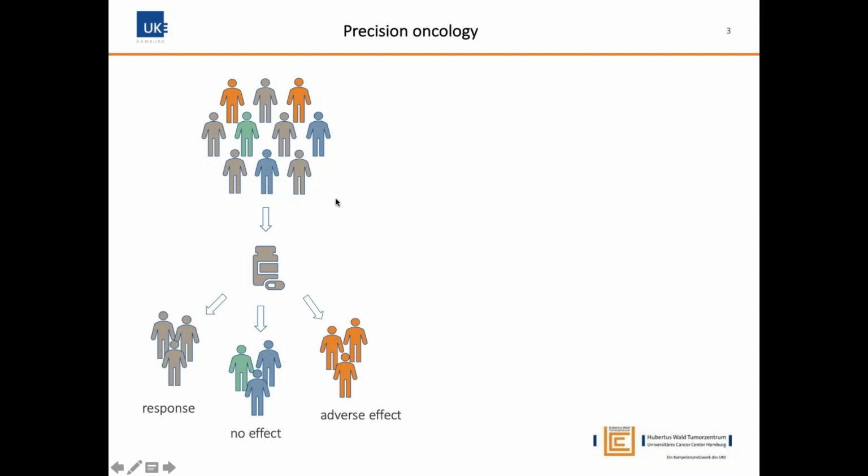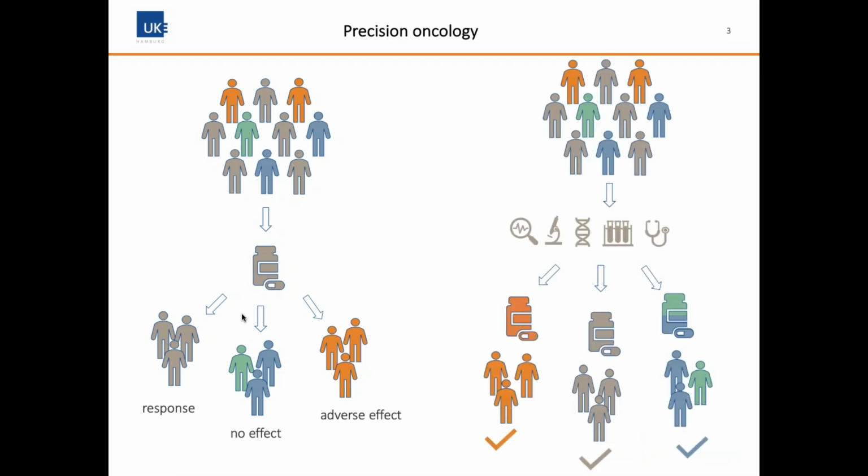So for a very long time we treated all these patients with the same drug. And you can imagine that in this very heterogeneous group of patients, there were some patients that actually responded to these drugs. There were also patients where this drug didn't have an effect at all, but we also had patients where the drug that we chose actually had an adverse effect on the outcome of these patients. So ideally, we would like to be in a situation where we can really choose the right drug for the right patients in order to maximize outcome, but also to improve quality of life for our patients.